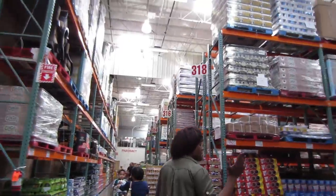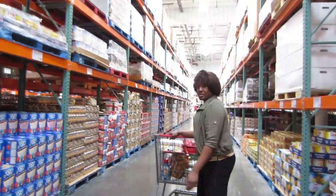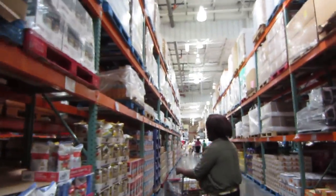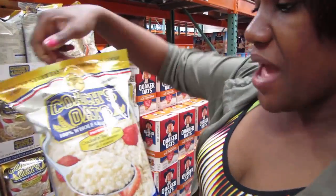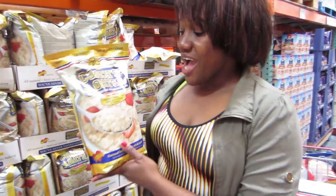Oh my god, baby oatmeal in the fire. You know about Coach's oatmeal? Who? Coach's oatmeal. Oh my god. What is so great about it? It is delicious. It's not your ordinary oatmeal, folks, but it's oatmeal. It's jam-packed with goodness. But you sound like one of those people on an infomercial. Okay. This is not your ordinary oatmeal, folks.